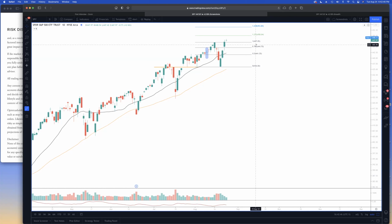I remain bullish, but more tactical at this point. I'm expecting some type of pullback. We could see a retest into the 21 MA, which would be good. 450 is probably going to be a big psychological level to keep an eye on.